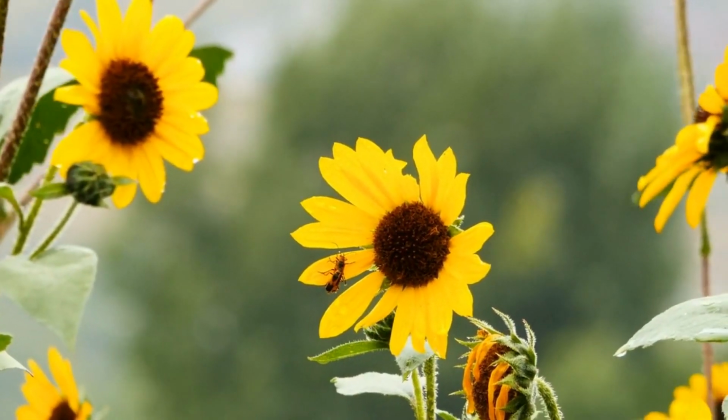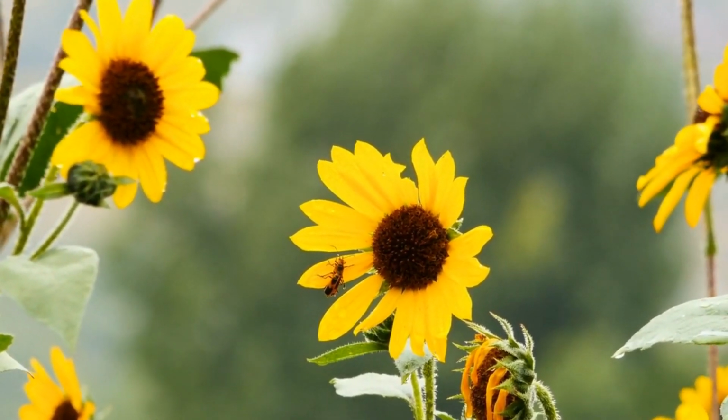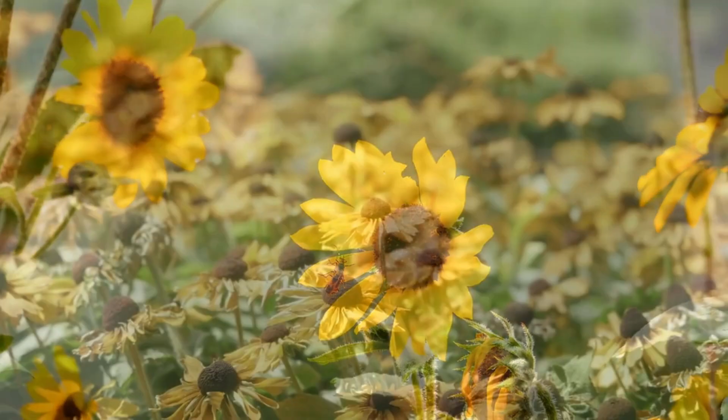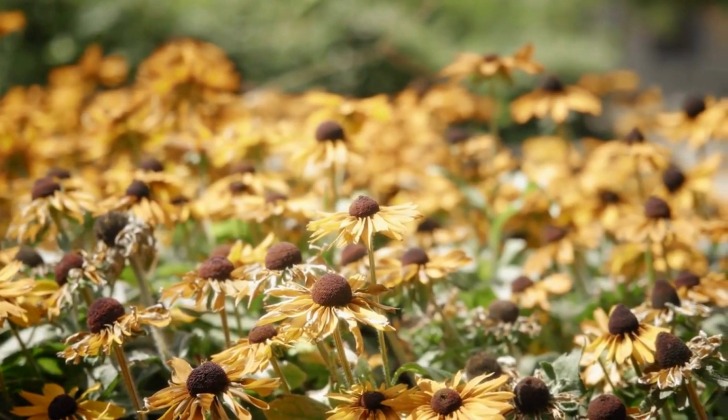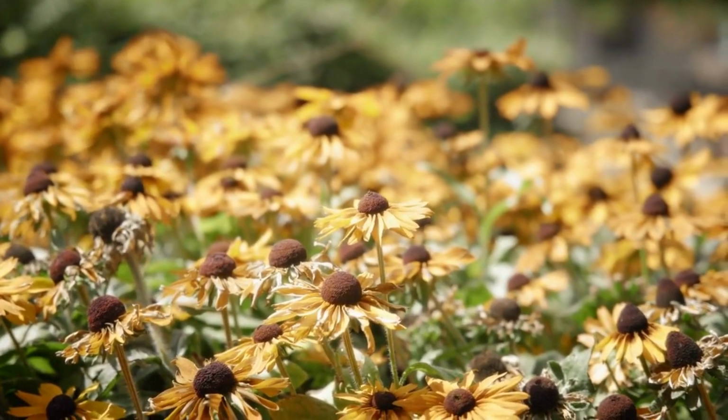Low-maintenance beauty. One of the greatest appeals of Black-Eyed Susan is its low-maintenance nature. Once established, it can thrive with minimal care, making it an ideal choice for both experienced gardeners and beginners.